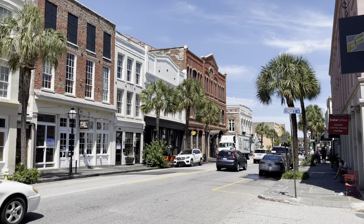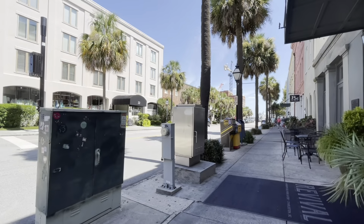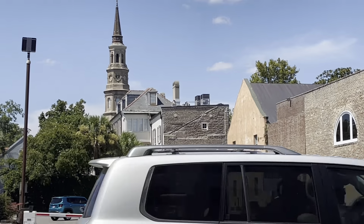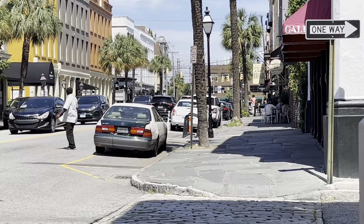Not bad. Get that thing off the road, mate.